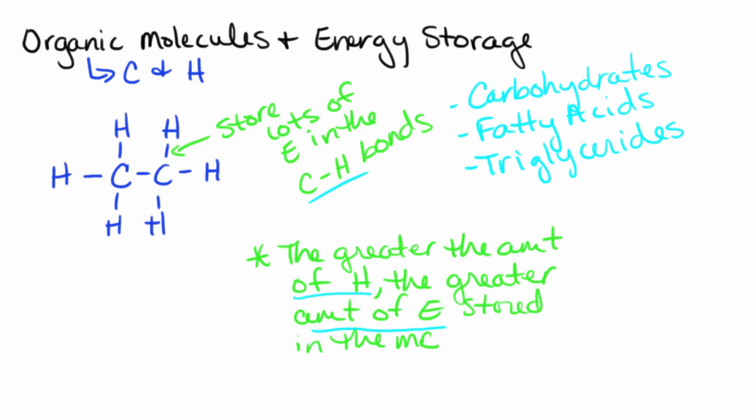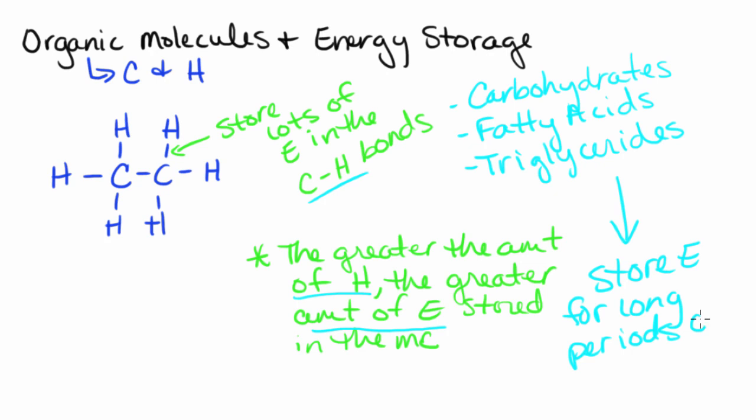So these types of molecules here, we tend to think of them as food sources: carbohydrates, fatty acids, and triglycerides. But one of the reasons why they're such great food sources is because there's so much energy stored in them. And not only that, but these are going to be very stable forms of stored energy. So we can store energy in these for long periods of time. And that's different from the ATP, because when we talk about ATP it is really for short-term energy storage. So these various organic molecules that we tend to think of as food sources, they're really good at long-term energy storage.